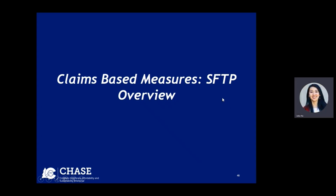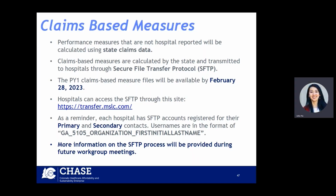So claims-based measures, we're going to provide a quick overview of the SFTP process. Claims-based measures are not reported via the self-reported measure workbook, as they are calculated by the state and then transferred to hospitals via the SFTP, Secure File Transfer Protocol. This is the system utilized last year for hospitals, if you remember, during the PY0 dress rehearsal submission. For PY1, we will be using a very similar process. So the PY1 claims-based measure files will be uploaded and available in your SFTP accounts by the end of February, so February 28th, 2023. We've also included a link to the SFTP website on this slide for your convenience.